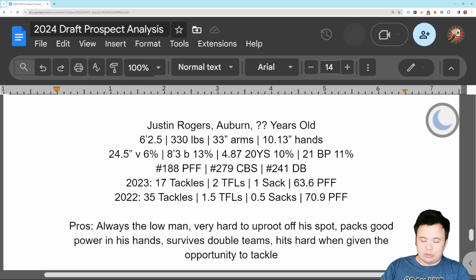24.5-inch vert, 8 foot 3-inch broad, 20-yard shuttle, 10th percentile. Bench press reps, not so great. That's a little bit concerning, but he does have longer arms, so that's a little bit understandable.